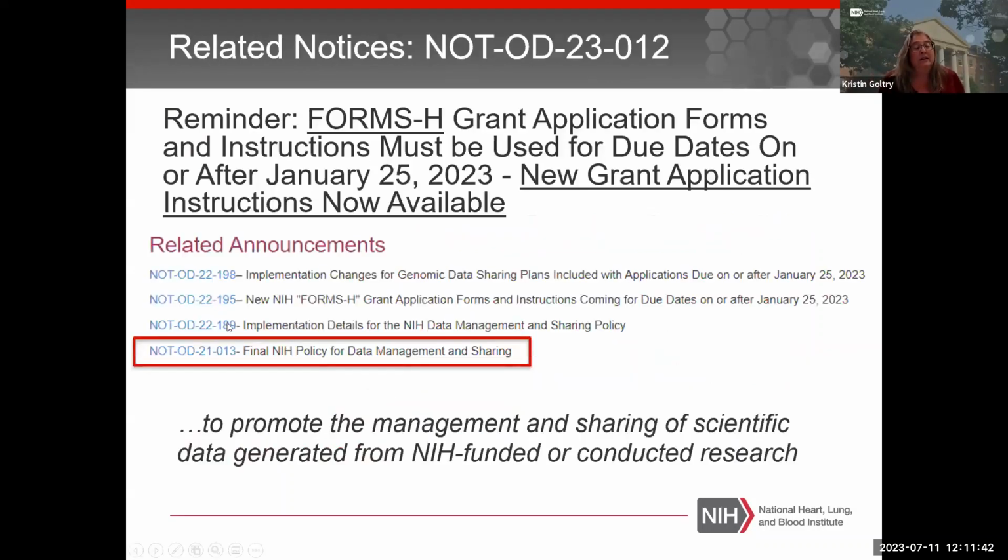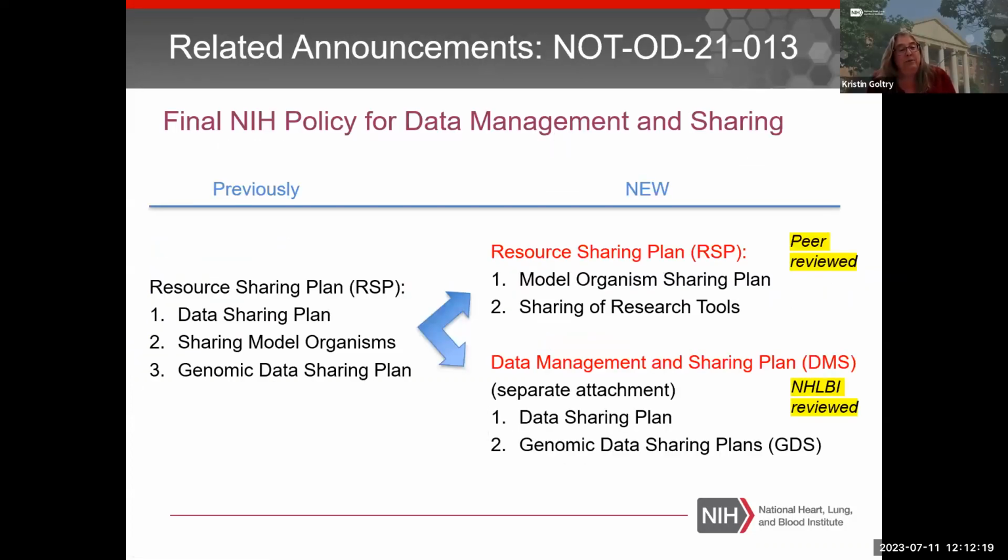Next slide. In this related notice, saying that there are new grant application instructions available, there are also related announcements in there. So you can keep going to find all the related things. But most of the related announcements talk about a new policy for data management and sharing. The purpose of this new policy is to promote the management and sharing of scientific data generated from NIH-funded or conducted research. Next slide. And so this announcement, OD 2113, is the final NIH policy for data management and sharing. And you can read through the whole notice if you would like.